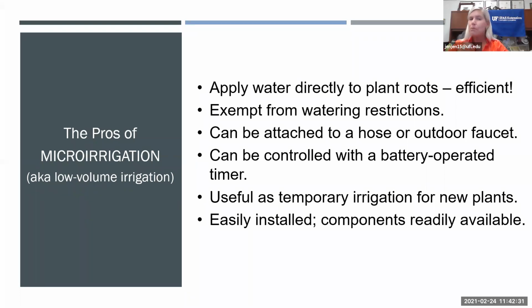And it's useful as temporary irrigation. Remember, our new plants need more irrigation. And then once they're established, they probably don't need any more supplemental irrigation except in times of drought. So you could set it up in your newly planted part of your landscape, let it run for a couple months or as long as it's needed until those plants are established. Then you can pack it up or you can move it to another part of your landscape. Or you can put it out when we do have times of drought. It's very easily installed. It's very easy for homeowners to do, and you can just go to your local home improvement store and get all the parts that you need.